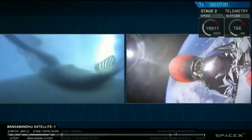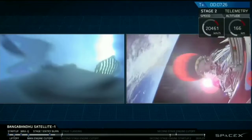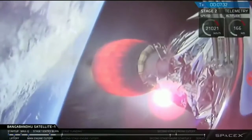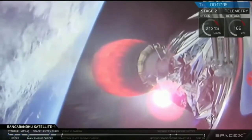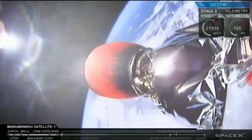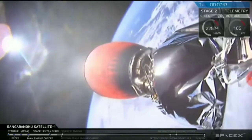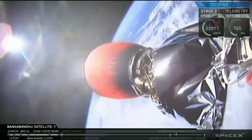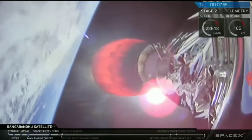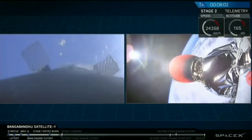It looks like there may be some condensation forming on the inside of the camera, but we should get some good video. On the right-hand side of your screen, again, that second stage is still continuously propelling Bangabandhu Satellite 1 into orbit. Looks like we may have lost video from the cameras on that first stage momentarily. We'll see if we can get them back. One thing that is unique about this mission is that the second stage engine cutoff is going to happen just before the landing, coming up in about 20 seconds or so. See in your mission status bar at the very bottom, the second stage engine cutoff and landing are right on top of each other, so be prepared for those 2 events to happen in quick succession.